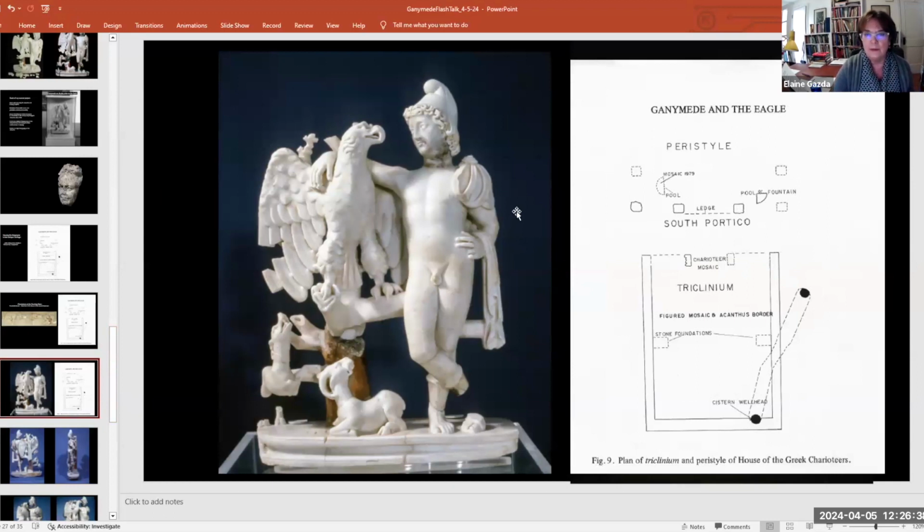Now, in this period in Carthage, it was quite possible that Ganymede had a Christian valence, in that this was a kind of, you might think of it as an apotheosis, except that he doesn't turn into a god when he goes to Olympus, but he goes to heaven to be the cupbearer of the deity, the supreme deity, and perhaps the other gods. And so you can make what you will of that in Christian terms.